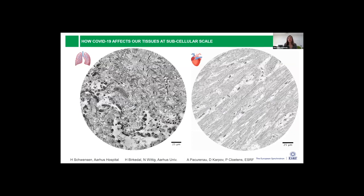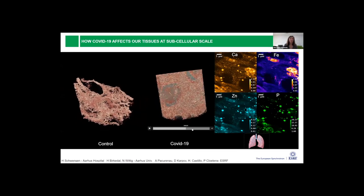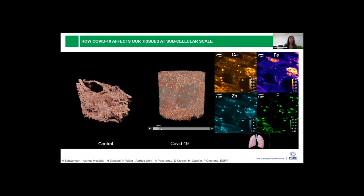Right. So now, going away from mineralized tissue and towards soft tissue. One advantage of this kind of technology, I was saying, is that the contrast is good even in unstained tissue. So these are biopsies of tissues from lung and heart from patients who died with COVID. This tissue is fixed and embedded in paraffin, but it's not stained. You can see that at subcellular scale we have quite good contrast, and we can look, for example, into the subcellular structure and what happens in the lungs of people affected by COVID.